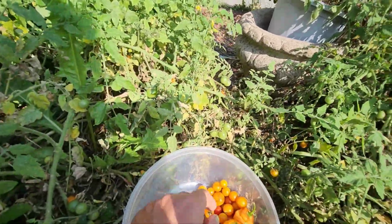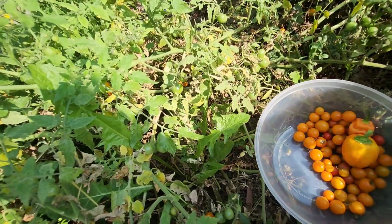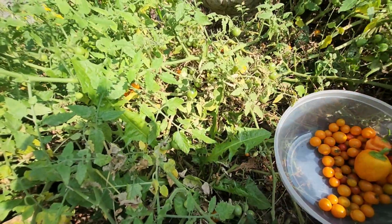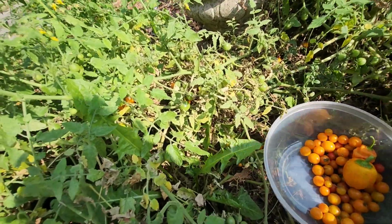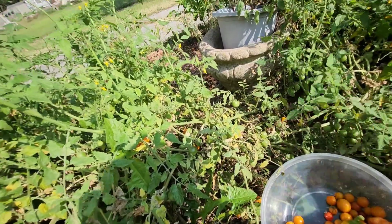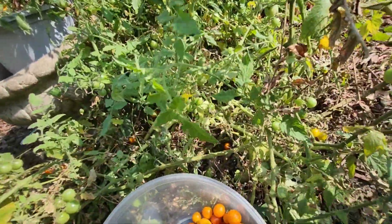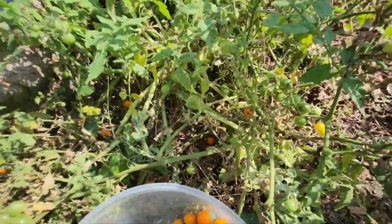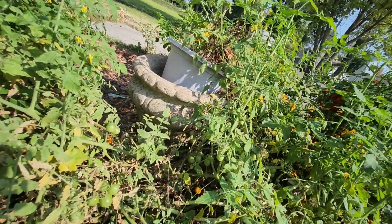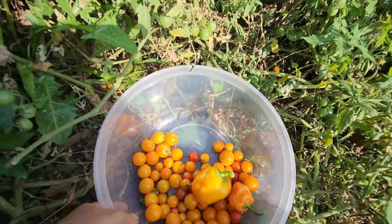Oh. That's not good. And you can see all the other ones that are waiting to be turned orange. And you can see.